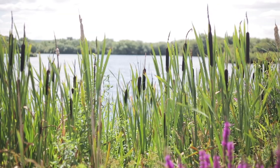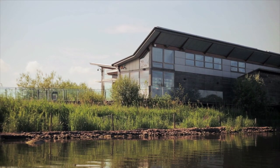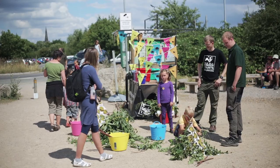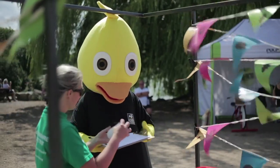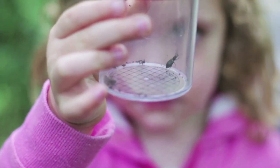As owners of the site, we have a really ambitious vision of the future. We want to massively increase the area of reed bed to hopefully secure breeding bittern on site. We also want to use this place to inspire the hundreds of thousands of people who visit every year to take action at home, at work or at school for nature and the climate.